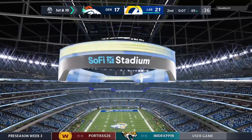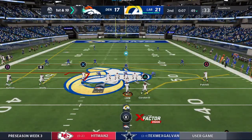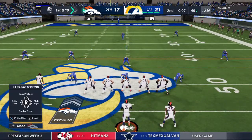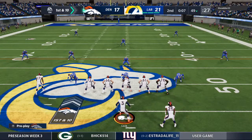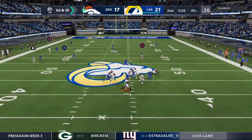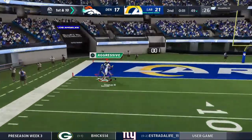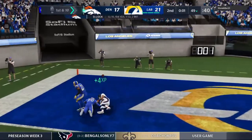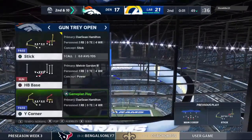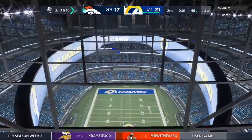1st and 10 at the 49-yard line. 2 first downs have them up near midfield now on 1st and 10. Locke looks to throw it again. They'll let this go deep for Sutton. And this will be incomplete. 1 second left to go. For Cortland Sutton, incomplete. He was defended by Jalen Ramsey.